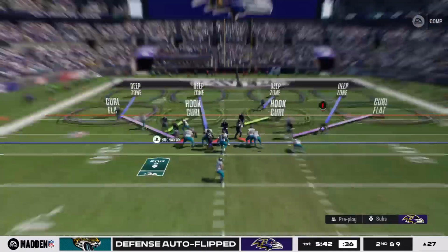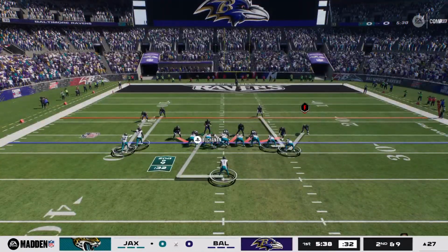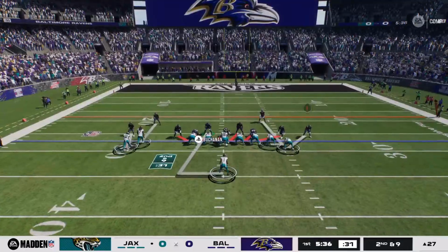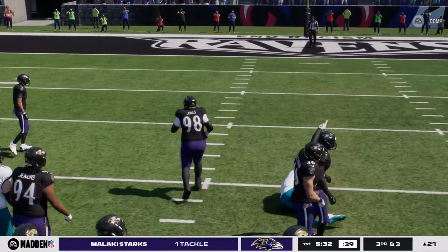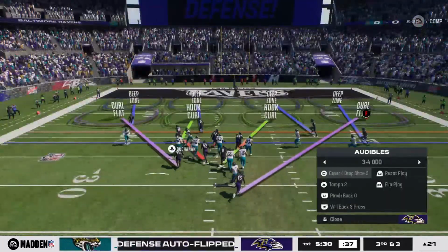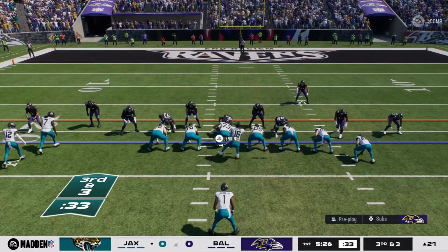This time they're ready for it. Room to run the last snap, not this one. They stop him for no gain. Large snap on second down. And he's going to be dropped after a pickup of about 5. He'll come up to 3rd and 3.